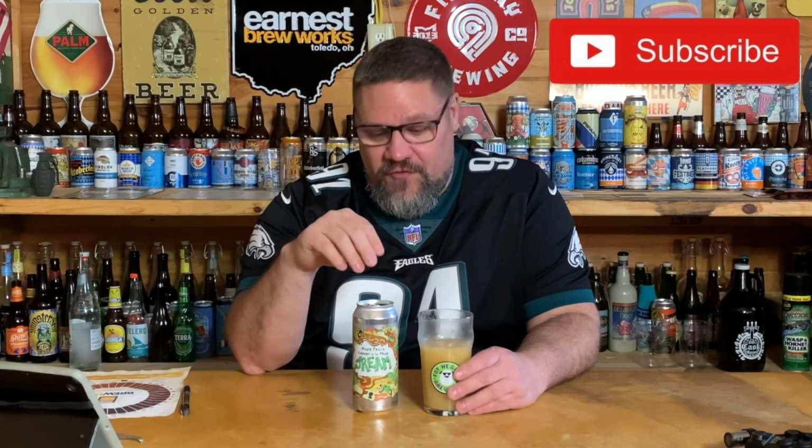So for me, Maple Peach Cobbler a la mode from Burley Oak Brewing out of Berlin, Maryland. Big thumbs up. I would drink a bunch of these. Probably not all in one sitting because of the fruit and all the stuff in there. This might do your stomach in if you had a bunch of them in one sitting. But if you just want to try something different to mix it up, you could do a lot worse than this. This is a really good beer.